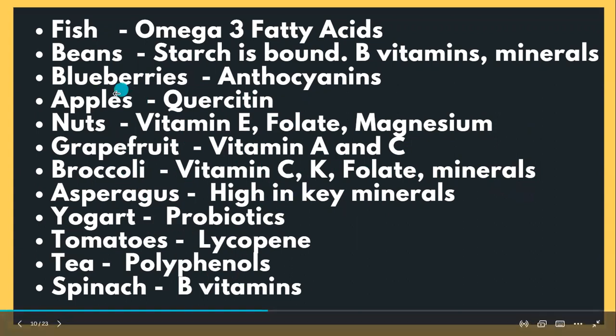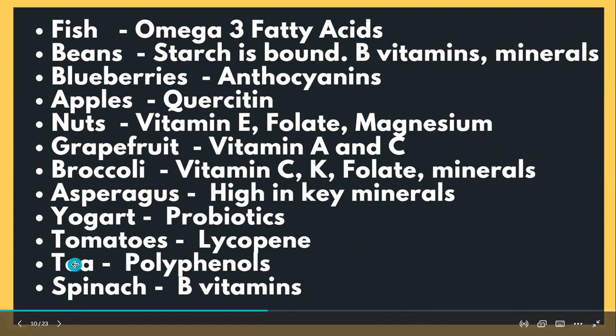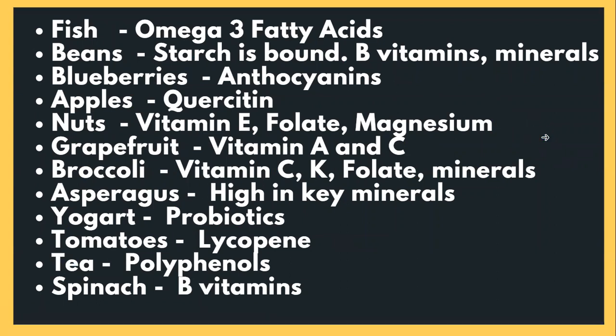So you can see these particular foods: broccoli, asparagus, yogurt, tomatoes, tea, and spinach. As far as tea goes, that's green tea, black tea, white tea, all the different teas. They're high in an antioxidant called polyphenol. So these are foods that you want to have, particularly if your numbers are elevated for fasting blood sugar. These are key foods to have.